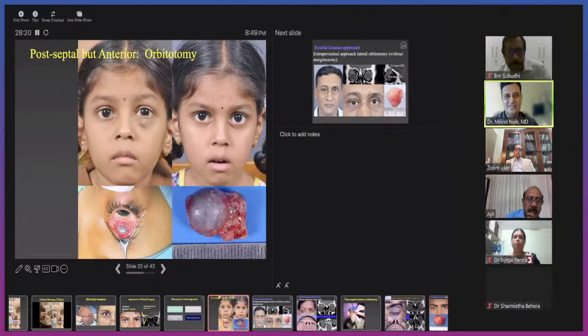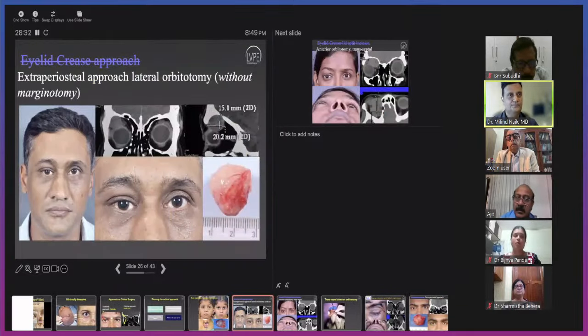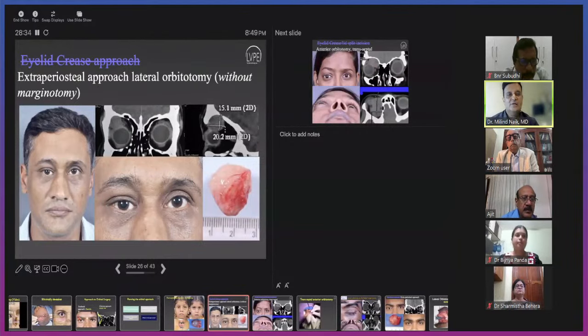Just quick examples. You can see this one is a very anterior lesion. So we approached transconjunctivally, and this turned out to be a circumscribed lymphangioma. Here is a superolateral mass. You can see the eyeball is moved inwards and medially. This was a well-defined lacrimal gland mass, which came out without a lateral orbital rim removal. And this turned out to be pleomorphic adenoma. This surgery was performed through an eyelid crease incision.